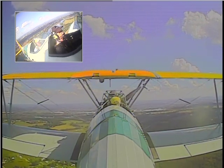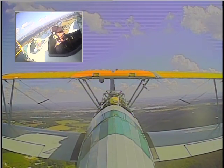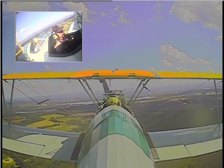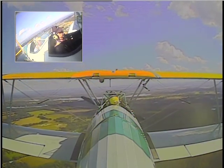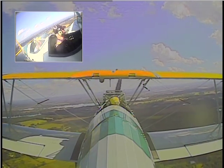There we go. So we'll come back on the throttle, then it won't be nearly as loud. So 1,750 RPM. There you go. Good. Now I can hear myself think. It's loud. Yeah, a little bit.